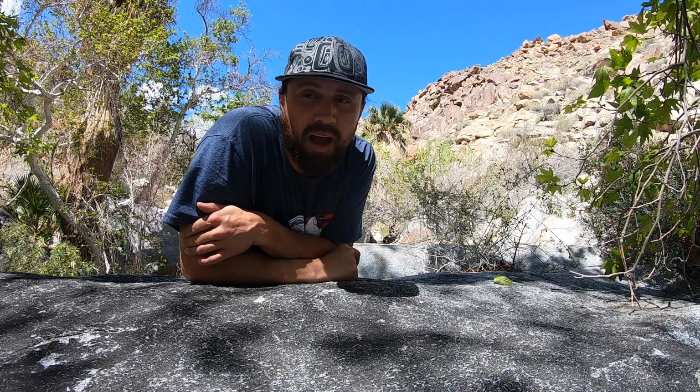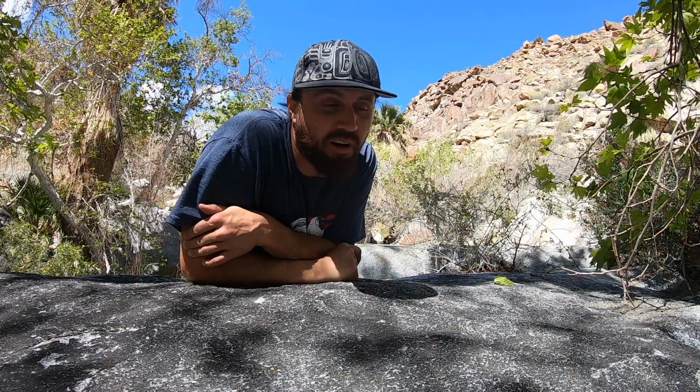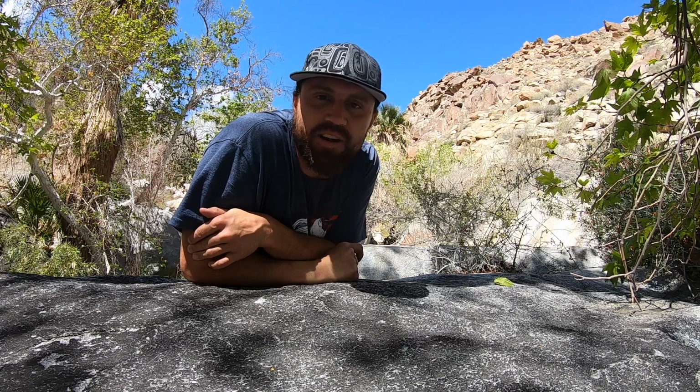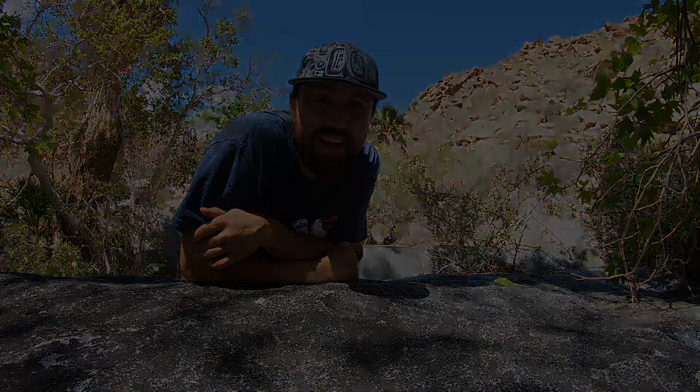So this is awesome. The sound of white noise with the water and the waterfall. I couldn't think of a better place to be in the spring. It's in the desert, in the shade, and have it be 80 degrees, 70 degrees in the shade. I mean, this is pretty much perfection.